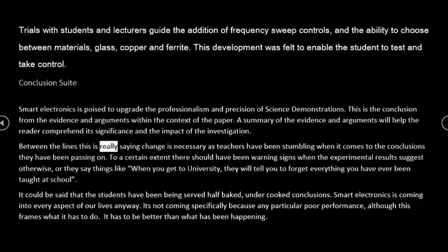Between the lines, this is really saying change is necessary, as teachers have been stumbling when it comes to the conclusions they have been passing on. To a certain extent, there should have been warning signs when the experimental results suggest otherwise, or they say things like, when you get to university, they will tell you to forget everything you have ever been taught at school. It could be said that the students have been served half-baked, undercooked conclusions.